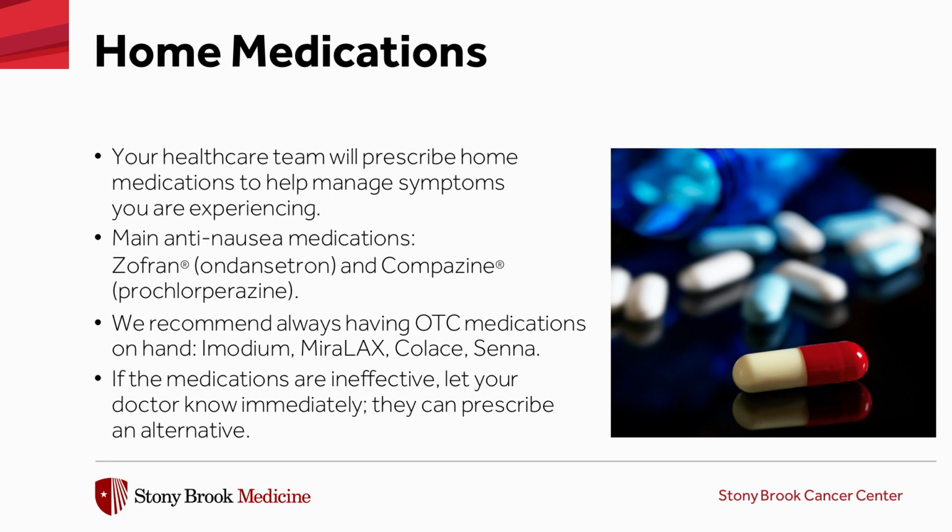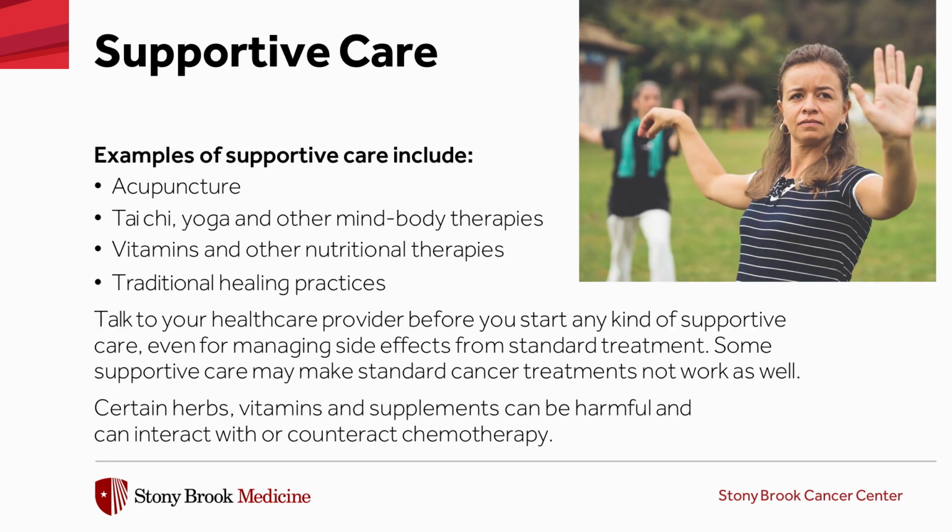Communication is very important. There are different options of supportive care outside of your doctor's office, which include acupuncture, Tai Chi, yoga, and other mind-body therapies. These can help relax you and help with benefiting a good night's sleep. Vitamins and other therapies and nutrition therapies are also available. We do not recommend any antioxidants during your chemotherapy treatment, so if you do have any interest in taking vitamins or herbal supplements, that should always be discussed with your doctor first.